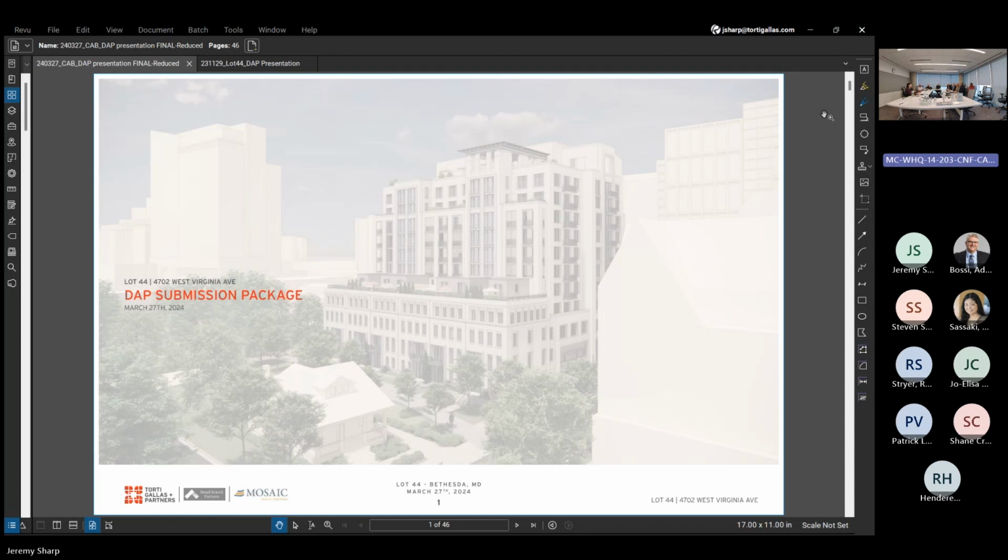Yeah, thank you. We have evolved the submission a little bit. The facades, landscape plan, and renderings have all been updated and evolved slightly. So what's on the screen is different than what was submitted in our application. I think the biggest difference here is the materials. Okay, got it.